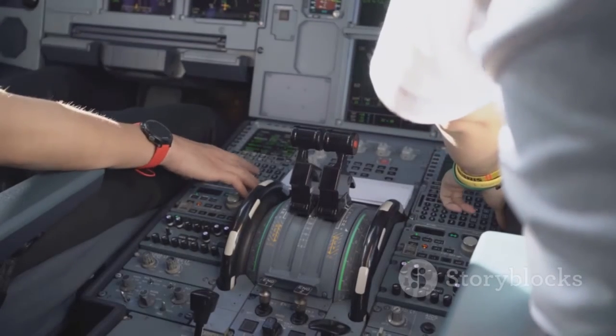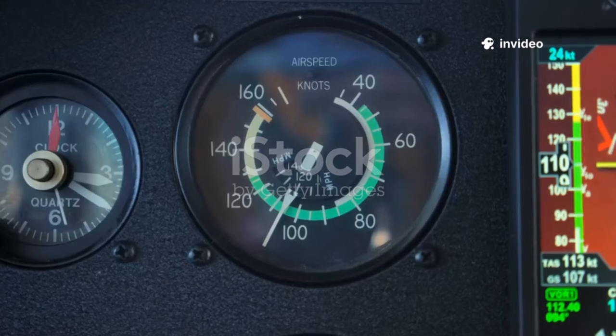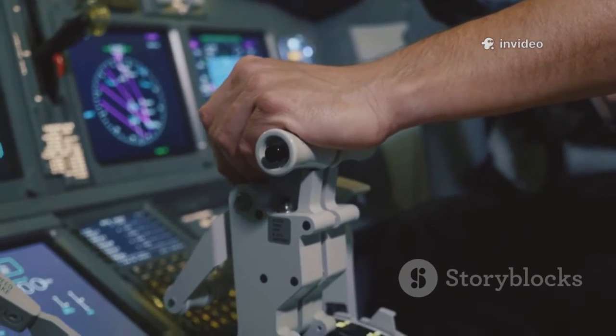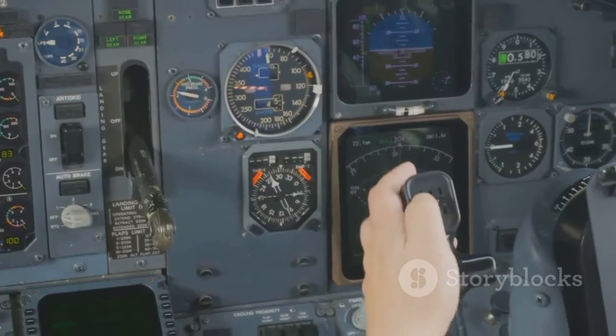Half flaps give you more lift and some drag, letting you fly slower and steeper than no flaps, but not as slow as full flaps. This is especially useful in strong crosswinds, where full flaps can make the plane feel mushy and harder to control. With half flaps, you keep better control authority and a more responsive feel.